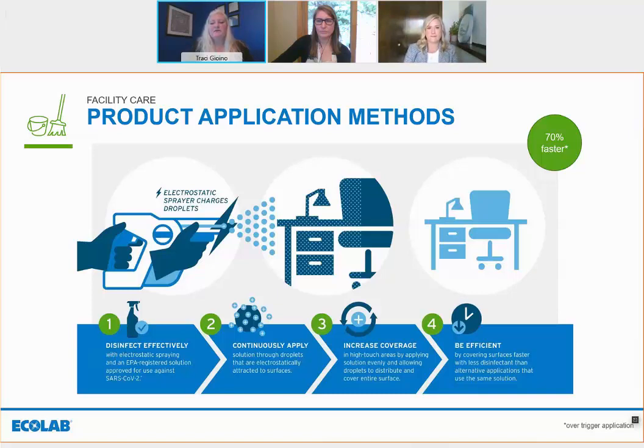Electrostatic sprayers are 70% faster and require 65% less product than standard trigger applications. This method requires additional PPE and modified procedures for safe use, especially in any area that might house food or food contact surfaces. It is important to note that applying sanitizers or disinfectants through an electrostatic sprayer does not replace the need for manual cleaning.